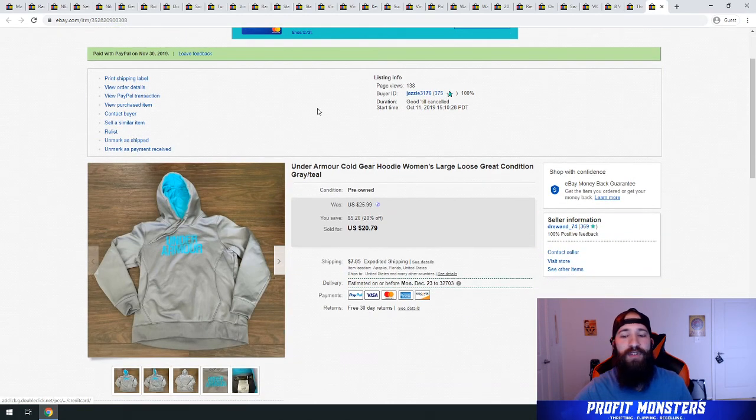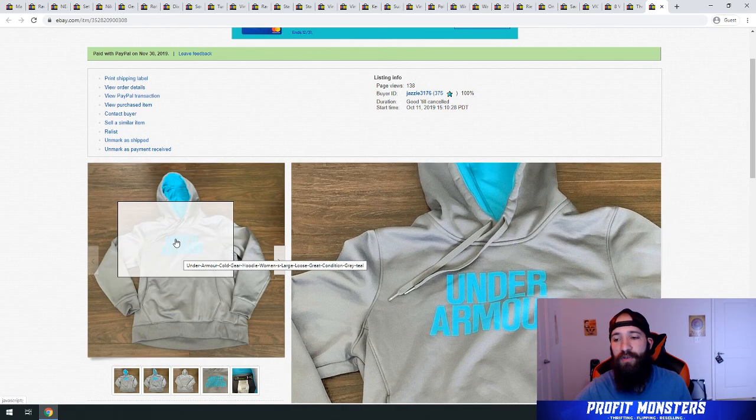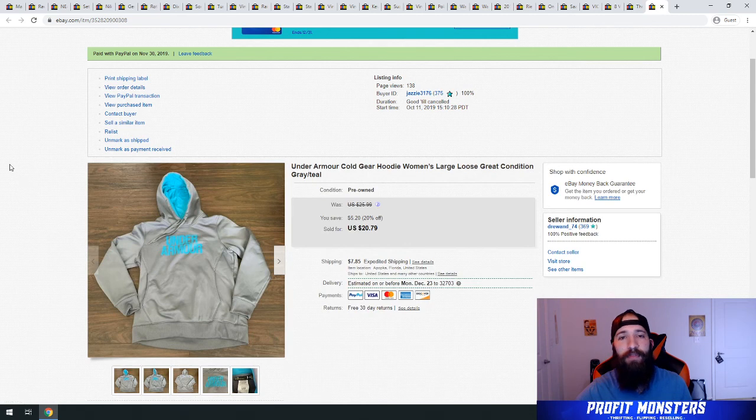Next up, we have just a basic Under Armour hoodie. I don't know what was so special about this. I picked it up at the bins, so I've got less than $2 into it, and it's just got the light blue color that matches the font graphic or text, whatever you want to call it, on the front. And I ended up having like 18 watchers on this item, and I couldn't believe it.